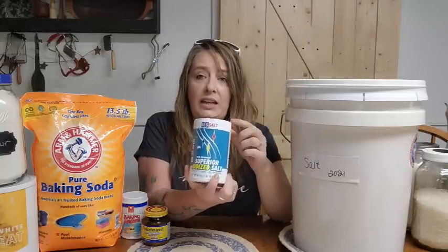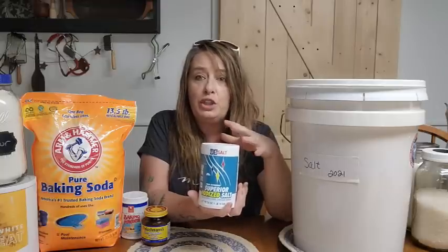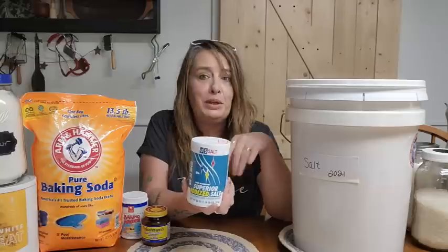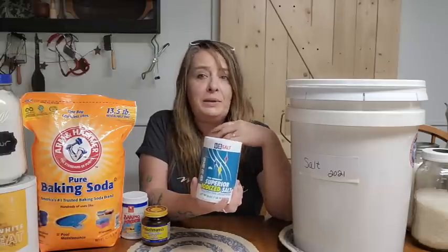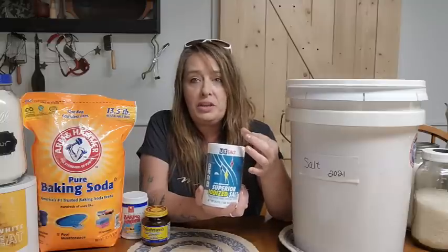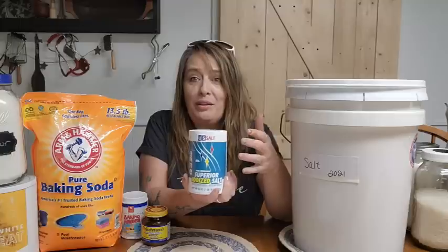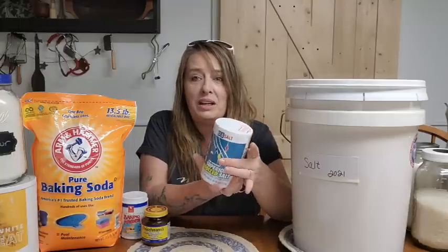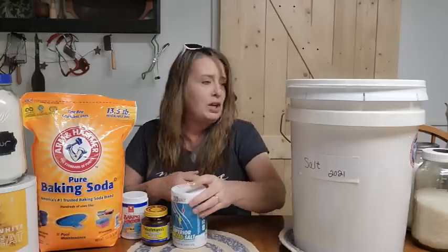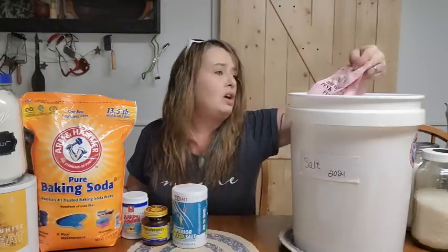In this container, I would repackage this because the cardboard containers are just not going to last. I'm not going to store this like this. I'm going to put it in a glass jar, or I'm going to seal it in a Mylar bag or something. I want to be able to keep that moisture out of there. This is going to keep the light out, but it's not going to keep moisture out because it is a cardboard box. So this I would repackage, but normally in my buckets, I don't repackage my salt.